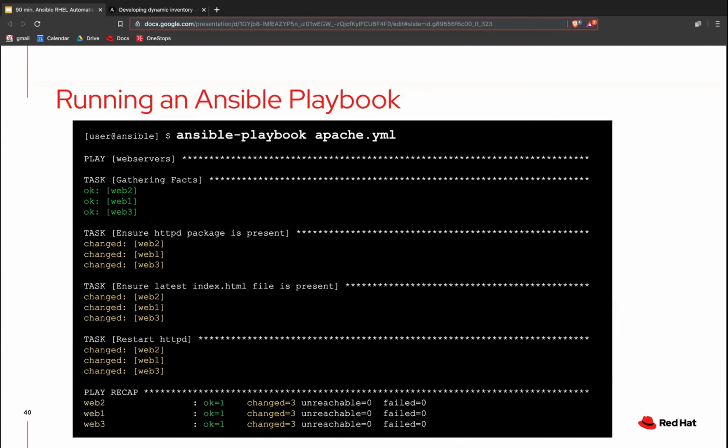Running a playbook is instructed with ansible-playbook instead of just the ansible command like we did for ad hoc, and then the name of the playbook. The output will, by default, gather facts about the system or the systems that are within that inventory. It will ensure that the package is present like we saw, that the file is copied over, and that the service is either restarted or started. And then it'll give you a recap as far as what it changed, what it didn't change, what it couldn't reach, or what it failed on.